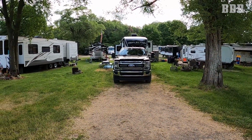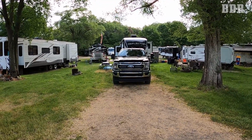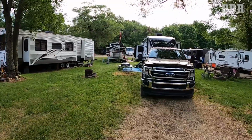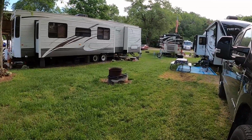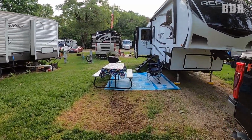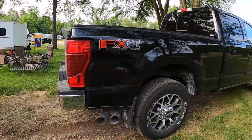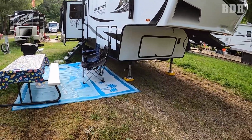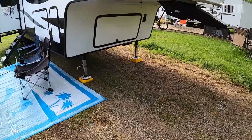This is our site at Bear Cave Campground in Buchanan, Michigan, part of the Thousand Trails. We're at site 158. It's a pretty long site, and our fifth wheel is a 36-foot fifth wheel. You get a fire ring, a picnic table, plenty of space to park your truck. It's grass sites, but where the RV is parked is packed gravel.